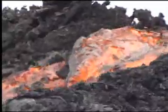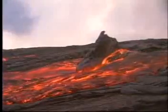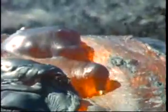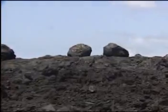Lava balls form when blocks of channel wall fall into the lava stream. As they are swept along, the lava balls roll and tumble and become coated with layers of lava. Big pieces of the channel wall can dam the lava river and cause overflows. Lava balls are often found stranded by overflows on the edges of channels or rafted along on fans near the flow front.